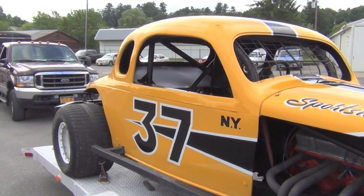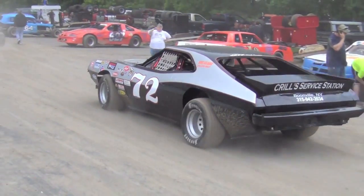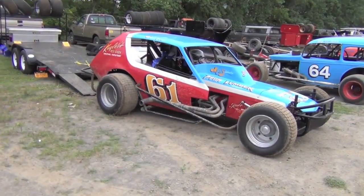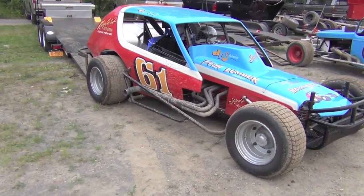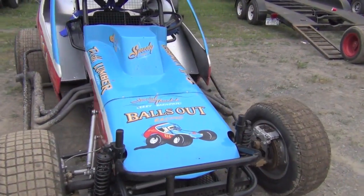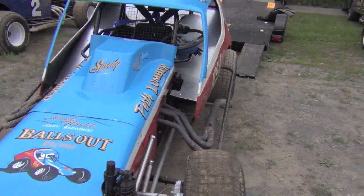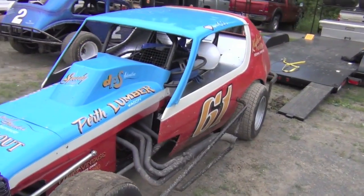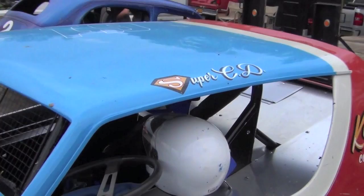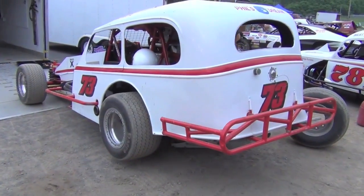And back to take a look at some of the racers of yesteryear. Now, how about that right there? That is kicking it back. One Wild Torino and the Perth Lumber Wagon. I was also at Fonda Speedway on Saturday night. How many people brought back memories this past Saturday night of the Superman Super CD Koval, the first lumber wagon, number 61 car? There you go. It says it all right there. We certainly missed the Superman.